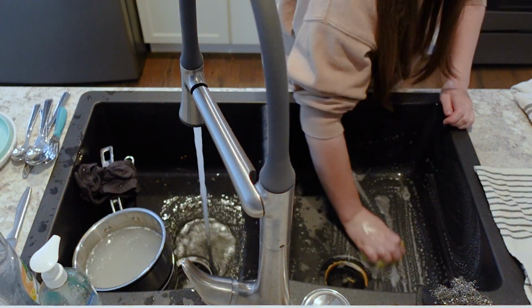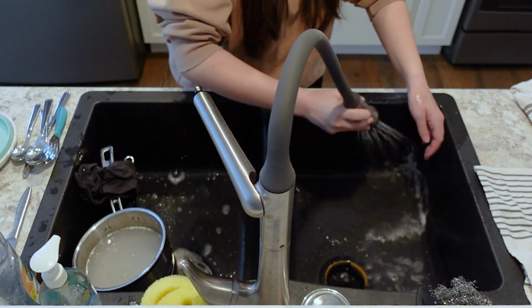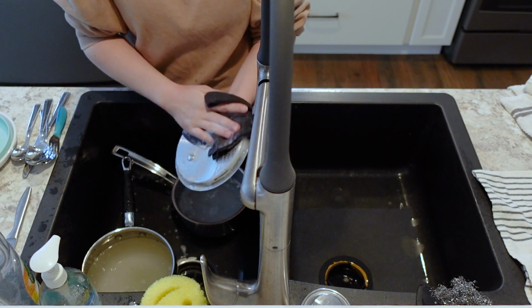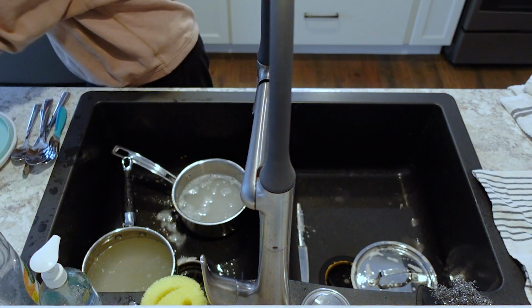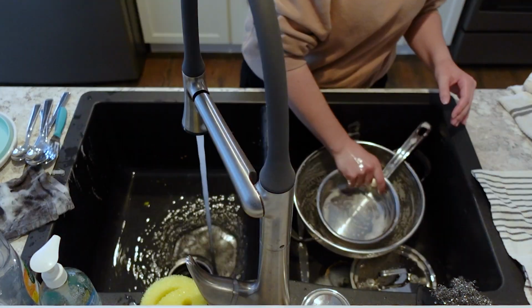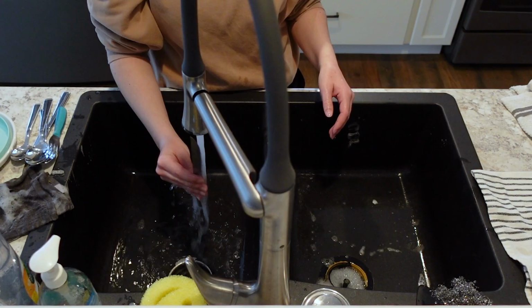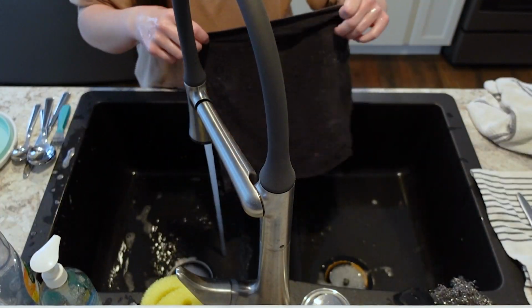Also, when I'm doing dishes, I always clean out my one side of the sink. You'll see me wash the dish and then I just put it in that side of the sink. Once I have them all sudsy, then I go and rinse them all off. That way I'm not constantly turning the water on and off. I don't know if that's weird, but that is how I wash my dishes.